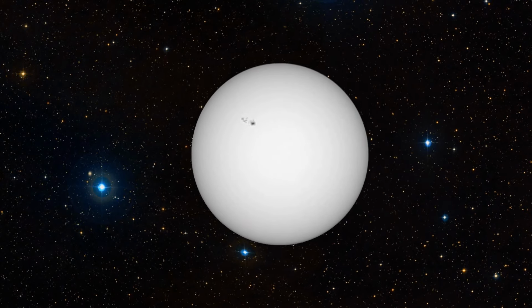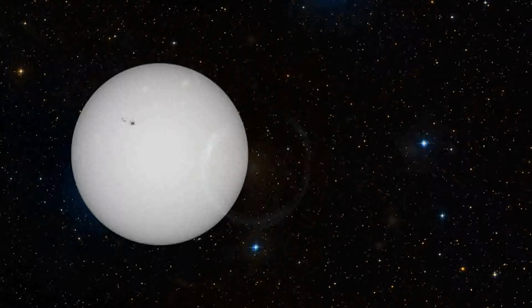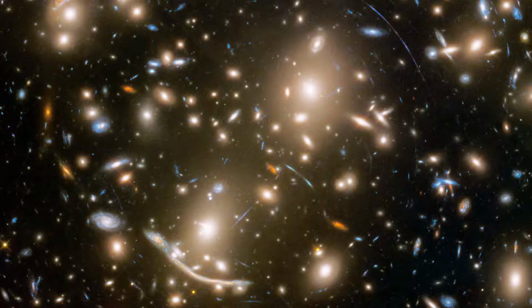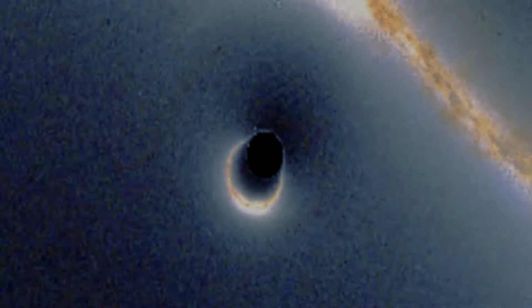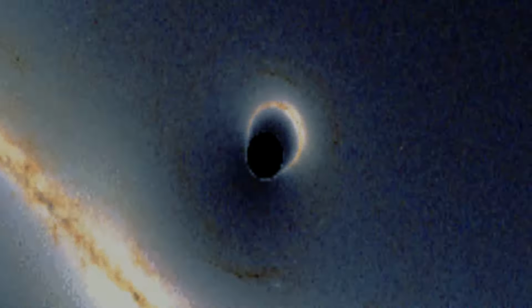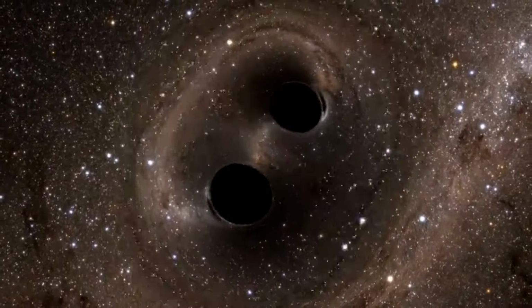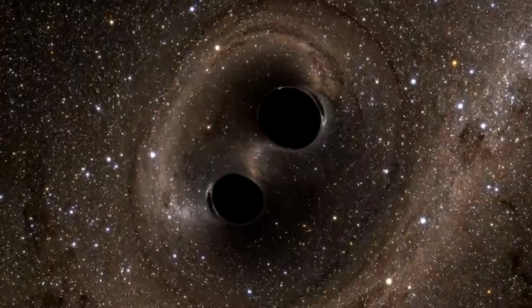Not only around the sun, but around galaxies, and clusters of distant galaxies, and black holes. And colliding black holes.